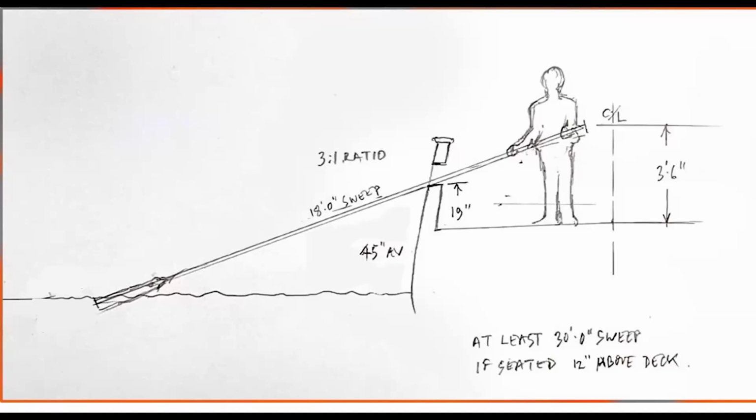The length of the sweep was determined by the beam of the vessel, the position in which the oarsman would hold his sweep, and the height of the sweep port above the waterline, and the need to get the blade fully immersed in the water. The final length, after reconstruction by David, came out at 18 feet.